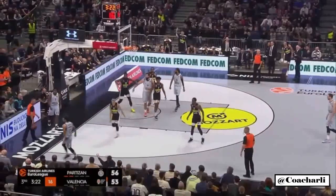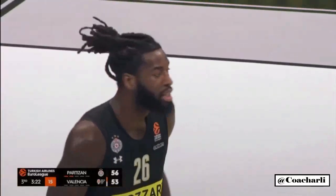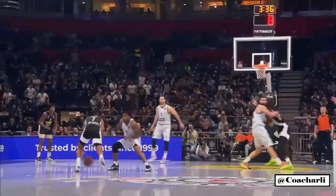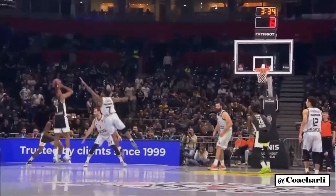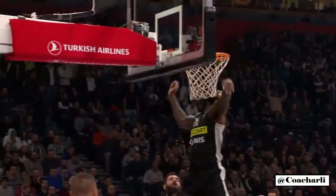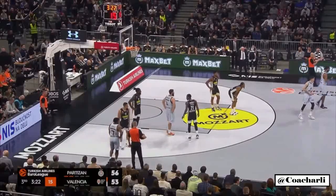Jones! And the swat from Matthias Lesor. Lesor says, "Mais non, mon ami!" And he sends this one into the first row. Watch this. We're gonna get the shot from Kevin Punter, the step back shot from Punter. And this one, Jones goes up. And Lesor says, "Not in my house."